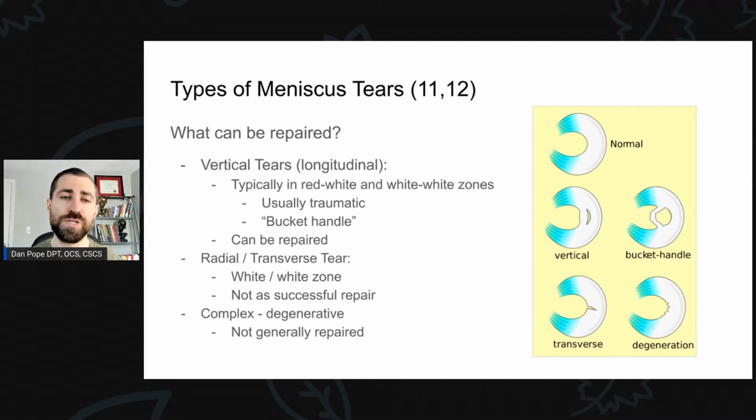Okay. What tears typically cannot be repaired? Well, one is a radial tear or a transverse tear. These typically aren't as successful because they're going to be in the white zone. Okay. Doesn't have great blood supply.